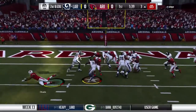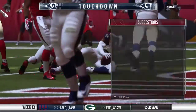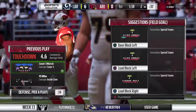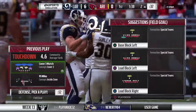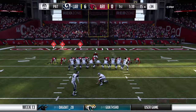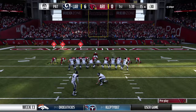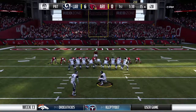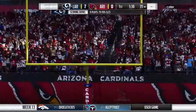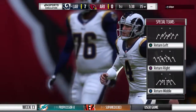They'll try and push it in with Gurley. And he takes it across for a Rams touchdown. Todd Gurley, his 5th touchdown now on the year. And the Rams are going to take a first quarter lead. Zerline good with a PAT, and it's now a 7-0 game.